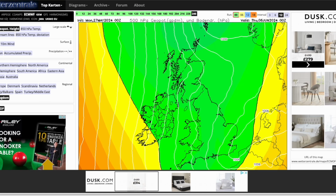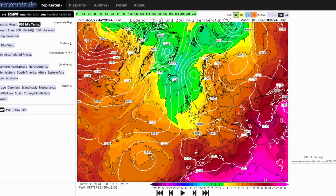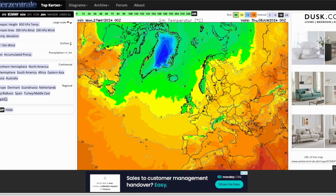We see that northerly wind arriving, and it's even colder or even more direct than the other runs. Not quite as cold. You can see the 0 degree isotherm doesn't fully move through here because of the tilt, but it is a direct northerly straight from the Arctic. And yes, it would be pretty chilly indeed.